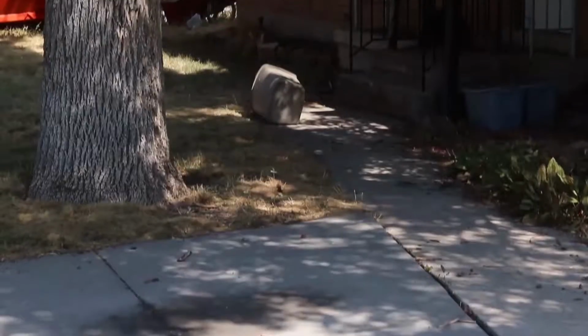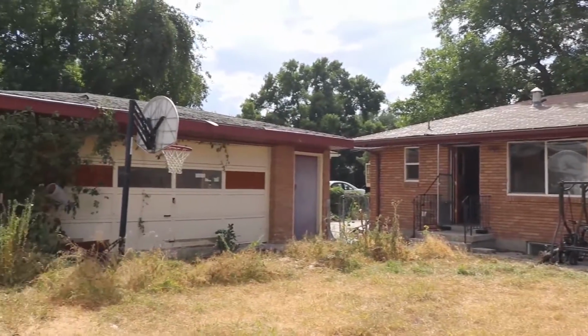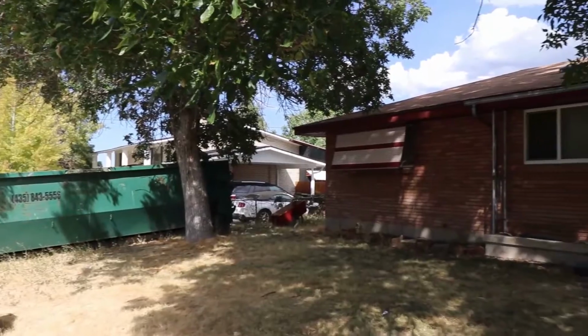What's my opinion on this house? First of all, the yard looks wonderful. The yard hardly needs any work. It looks fantastic. Probably one of the best yards I've ever seen. No, just kidding. The whole house probably needs a lot of work. I don't even know what we're gonna do.